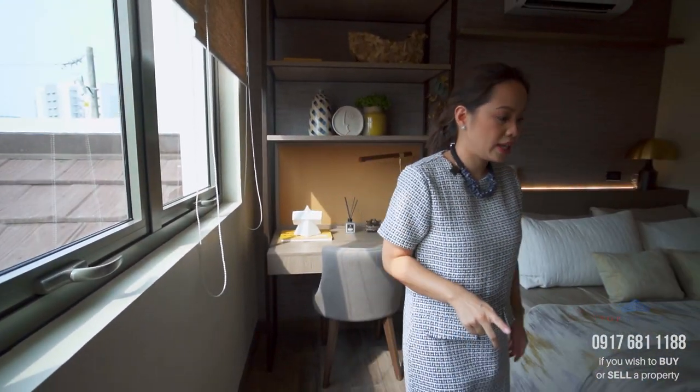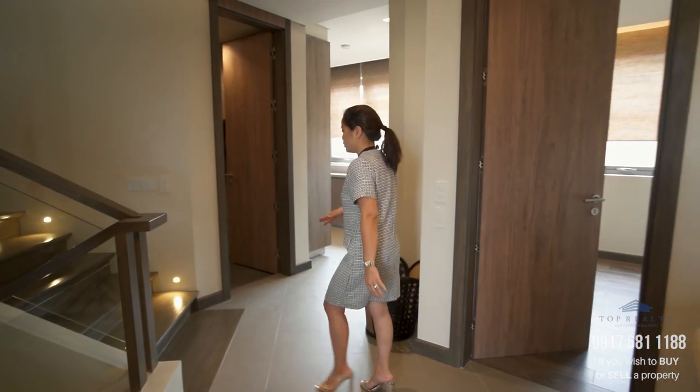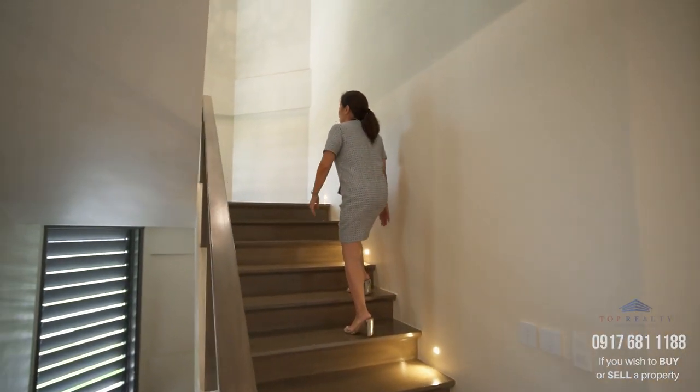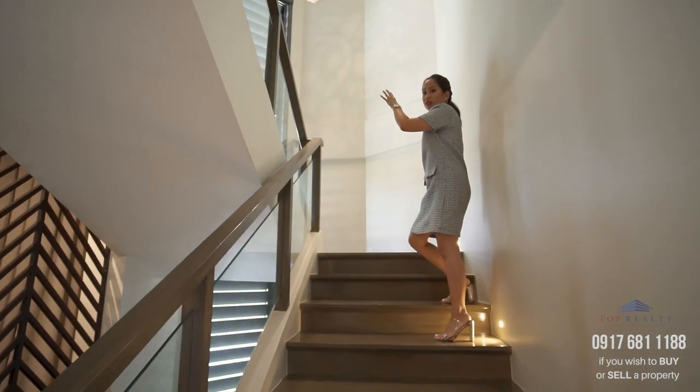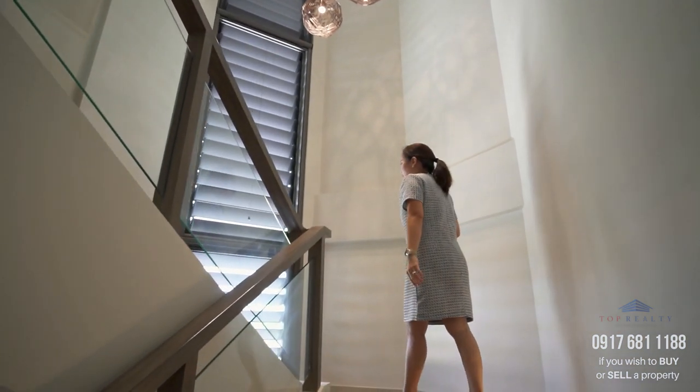Now we're done with the second floor. Now time to show you what's on the third floor. Before I forget, all the drop lights that you see, the one in the kitchen and the one right here, they're all included in the sale already.